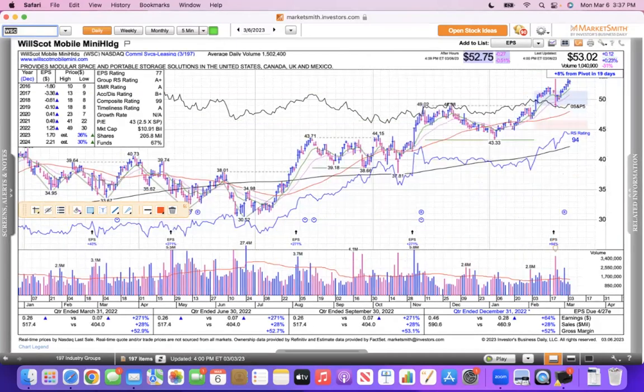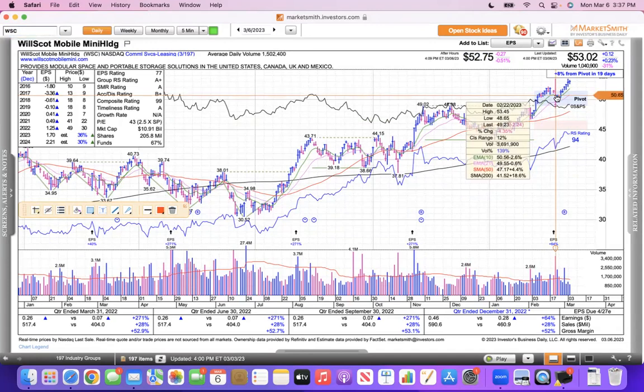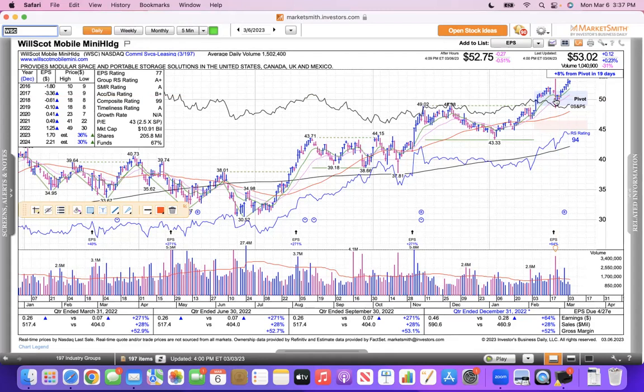But, if this country was doing that poorly economically, these stocks would not be doing that well. And that's my point. Willscot Mobile, this one had that day like Axon and like ACLS. Looks like a glitch, but this one just pulled back to its 21. It's been moving higher like every day on lighter volume. So I'd like to see more volume come into that one.